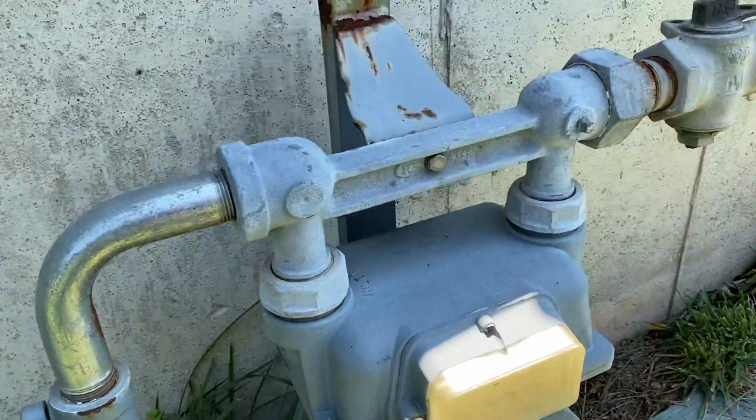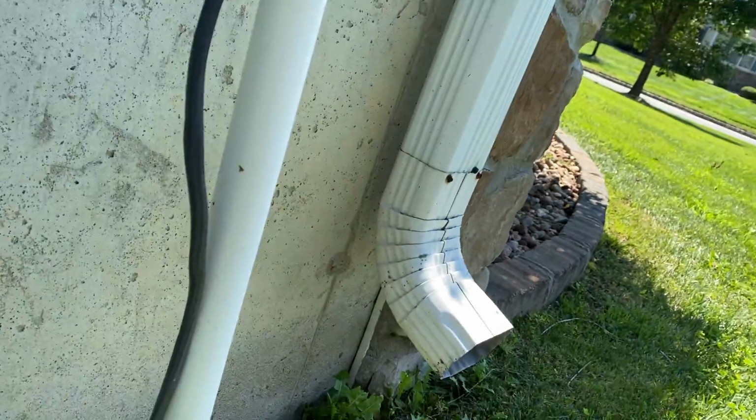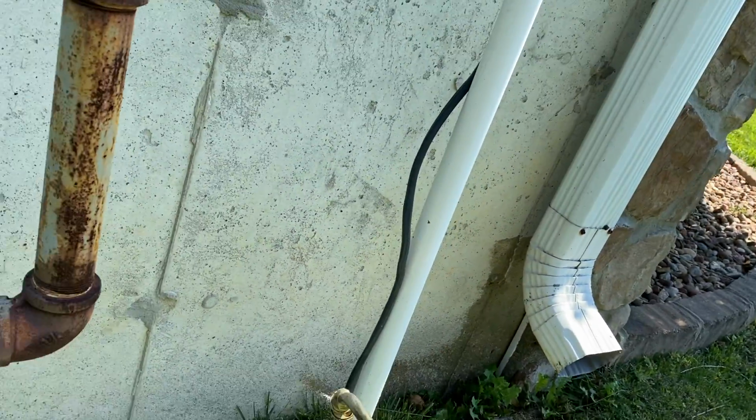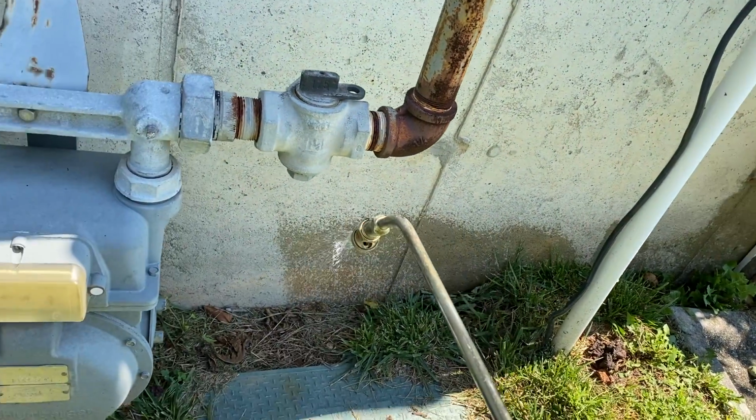Afterwards, we applied a liquid residual along the entire exterior of the foundation, as well as inside where the ants were seen. The residual allows the ants to live long enough for them to carry the treatment back to their nest, where they will share it by grooming or feeding one another. In a short amount of time, the entire colony is exterminated.